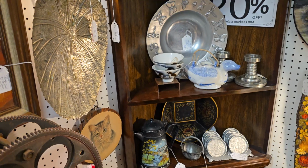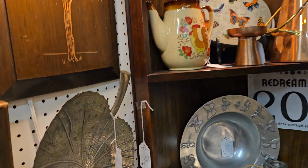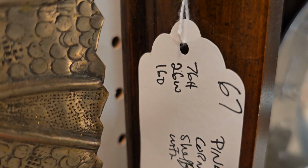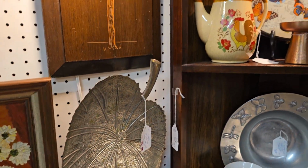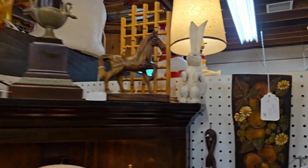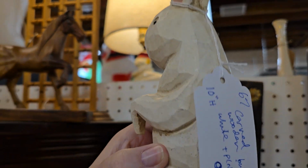Well, that's a really good deal. This corner shelf here is just $95, and then 20% off for our local peeps. I'm going to show you that tag so you can get the measurements to see if that would fit in any of your corners. Cute little pine cabinet there, darker wood. So yes, we're going to have a couple of craft artisans outside. We never invite other vintage vendors outside because we don't want them competing with our vendors inside the shop.